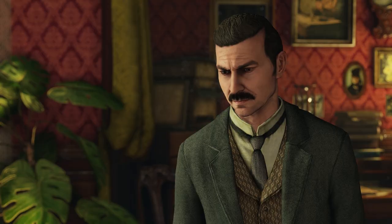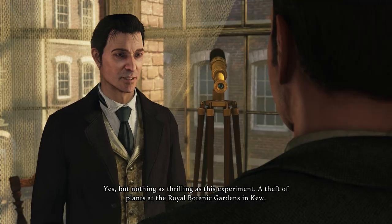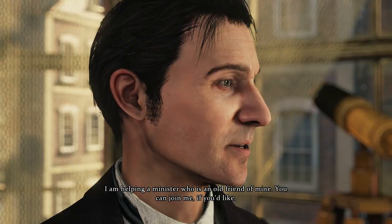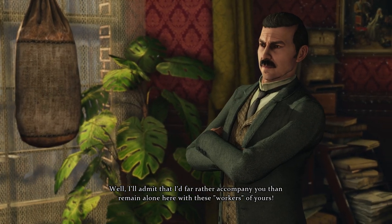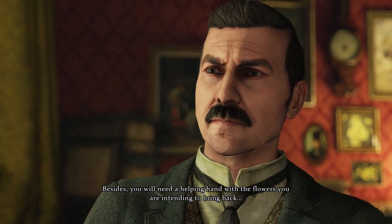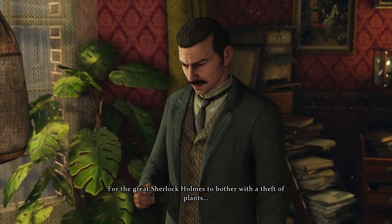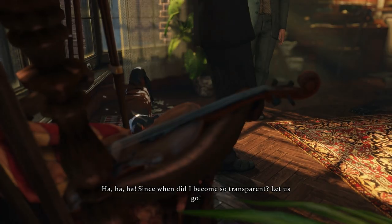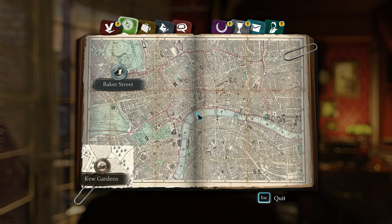Such industrious workers. Anyway, Watson, I am sorry, but I must leave you. I'm in rather a hurry. Enjoy the bees. You have a new case? Yes, but nothing as thrilling as this experiment. A theft of plants at the Royal Botanic Gardens in Kew. I'm helping a minister who's an old friend of mine. You can join me if you like. Well, I'll admit that I'd far rather accompany you than remain alone here with these workers of yours. Besides, you'll need a helping hand with the flowers you're intending to bring back. Watson, however did you guess? For the great Sherlock Holmes to bother with the theft of plants. Come on, admit that you're planning to spoil your little bees with some rare pollens. Since when did I become so transparent? Let us go. Adorable.